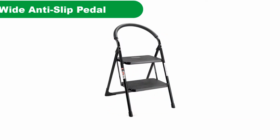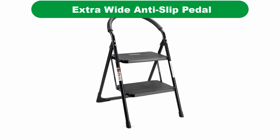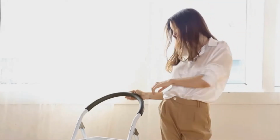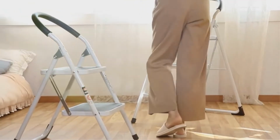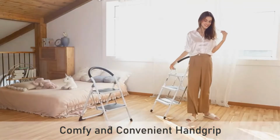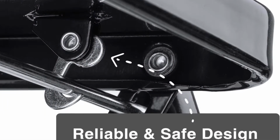Number 2. Our second best pick is Delxo 2-Step Stool Heavy-Duty Folding Step Ladder. When you want a compact, reliable folding step stool, Delxo is a brand you should consider. While not a household name, their 3-step stool, also available in a 2-step variation, checks off all the boxes of a good kitchen step stool.